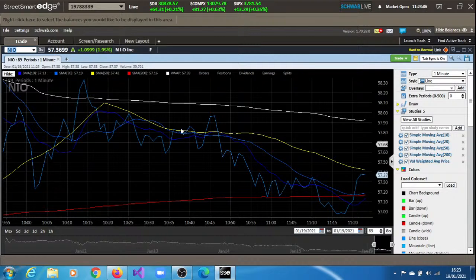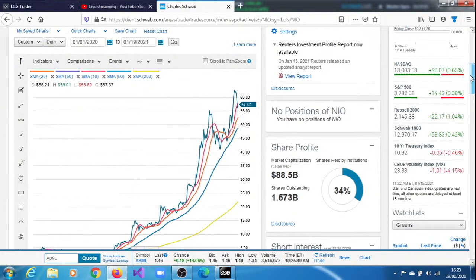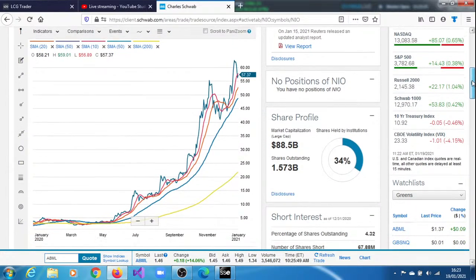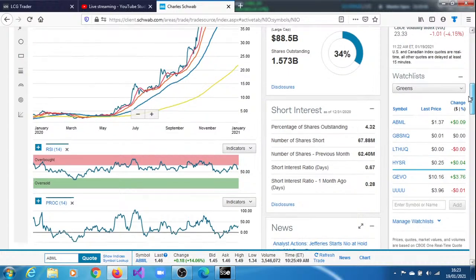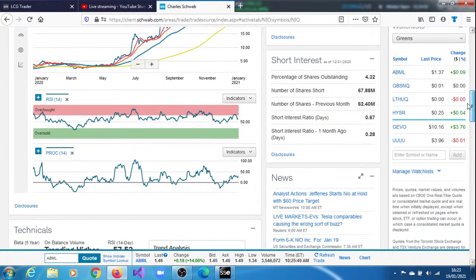So let's return here and see what we can digest. Its market cap is $88.5 billion. Obviously, it's being considered a rival to Tesla, but people are still skeptical, and they don't believe it will catch up with Tesla. And $1.573 billion outstanding. Short interest is 4.32%.